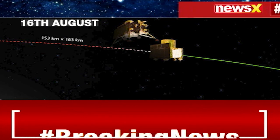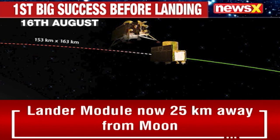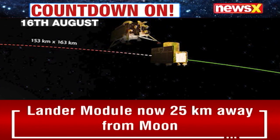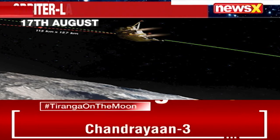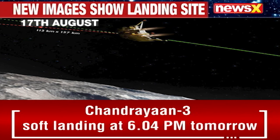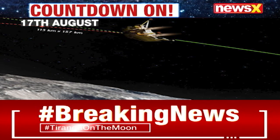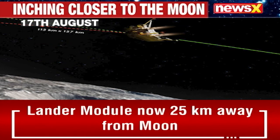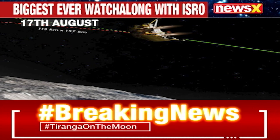On 17th of August, the lander module successfully separated from the propulsion module. "Thanks for the ride, mate," said the lander module. ISRO again released the first images from the lander imager camera just after the separation of the lander module from the propulsion module. The lander's camera captured the propulsion module right after getting detached. One could also spot the Earth on the far right of the image.